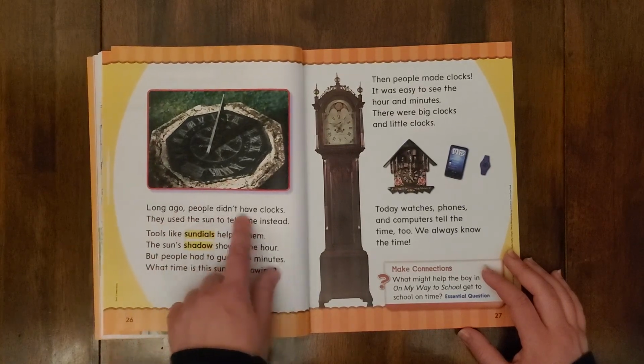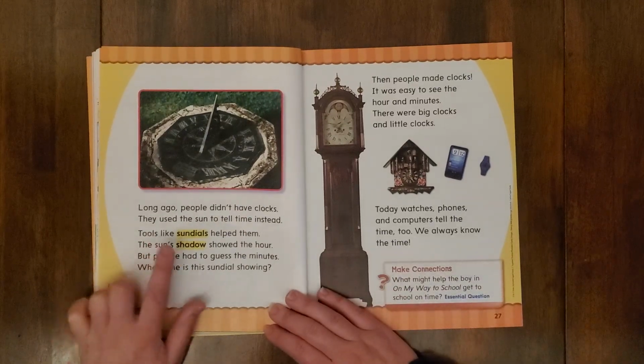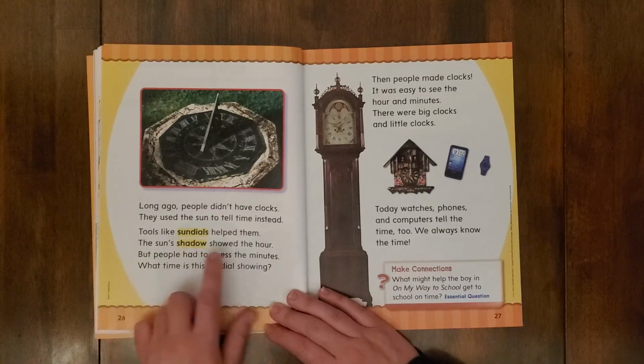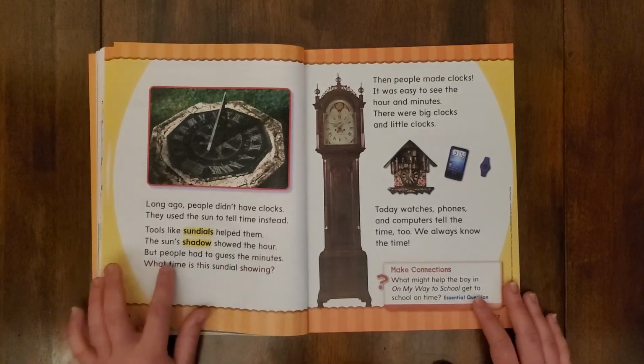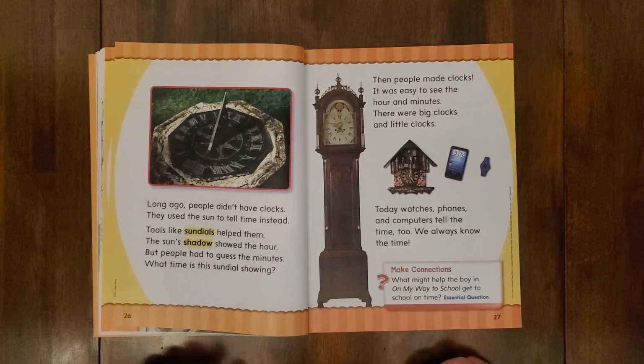Long ago, people didn't have clocks. They used the sun to tell time instead. Tools like sundials, that's what this is, helped them. The sun's shadow showed the hour, but people had to guess the minutes. What time is this sundial showing?